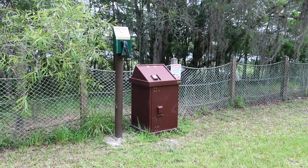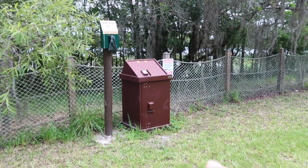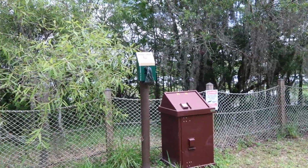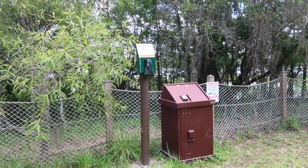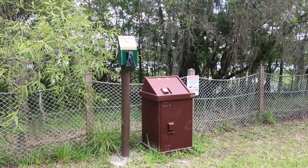Now in this same area, due to the traffic, I'm sure, they have added a garbage can back here. So if you come back here and watch the fireworks, or if you're just walking the nature trail, they have added a garbage can as well as a doggy pot spot. So those are two of the updates that we've spotted.